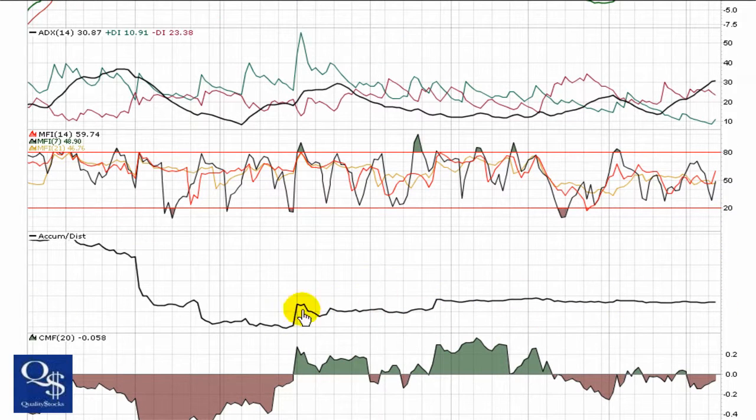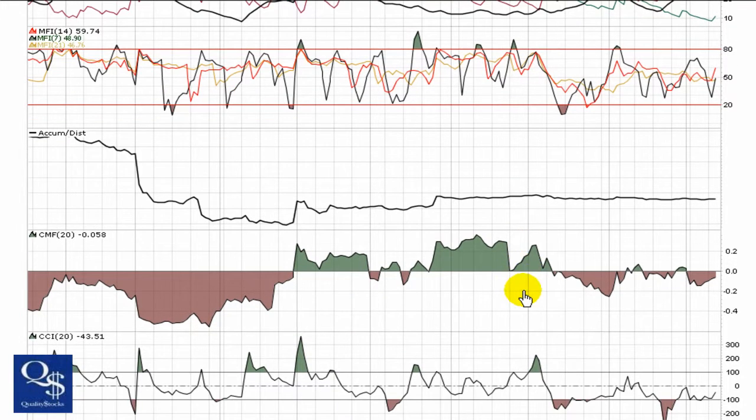Accumulation distribution, a little bit of an uptrend overall, but basically just in a sideways channel for about 5 months now. Chaikin money flow tells you that throughout that channel, selling pressure has been a little bit stronger than buying pressure, but we're getting a trend back towards zero at this point. So we're going to look for this to continue, have this break back up into the green, so to speak, to show you that buying pressure is now outweighing selling pressure.